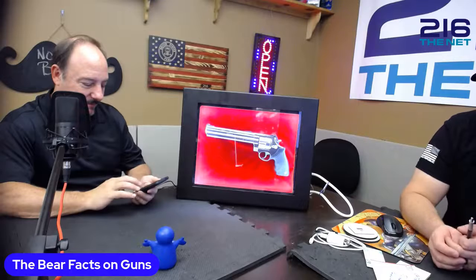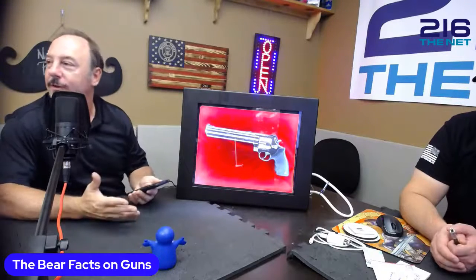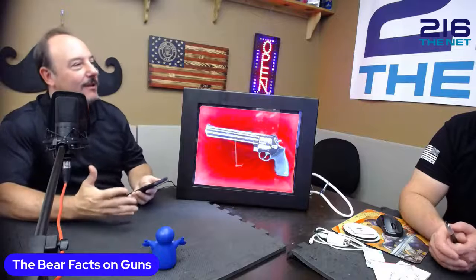What's the difference between ballistic glass and bulletproof? They're basically the same thing. It's just another term for it. Ballistic also, if you go to a bank or the inner city, they have that thick glass. It's not acrylic. Acrylic will shatter. This is very strong.